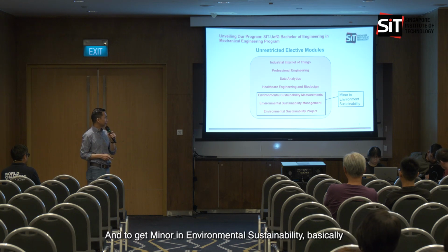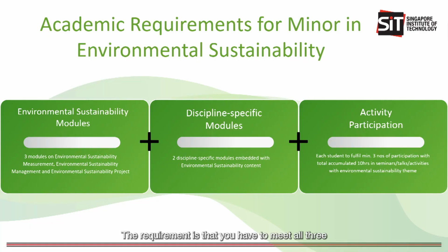And to get minor in environmental sustainability, basically there are some requirements, right? The requirement is that you have to meet all 3 boxes over here to get this particular certificate. So the 3 modules that I showed you just now are these 3 modules here, right? And you also need to have 2 discipline-specific modules that have environmental sustainability embedded in them. And that we have already taken care of. So we already embedded environmental sustainability content into some of the modules that you will be taking anyway, right? So by completing the whole program, you will definitely cover this one. And lastly, you will need to attend 3 seminars or workshops involving environmental sustainability that will accumulate a total of 10 hours, right? Total of 10 hours. And once you meet all these 3 requirements, you will be awarded the minor in environmental sustainability. In other words, at the end of your degree program, you get your degree plus this particular certificate.